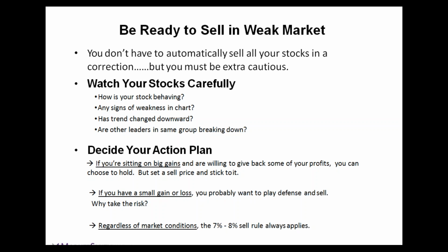But of course, it's very important that once you identify this point where you're going to sell, and you've decided that you will get out of that position, you need to be sure that you in fact follow through with that trade and you actually do get out of that position.